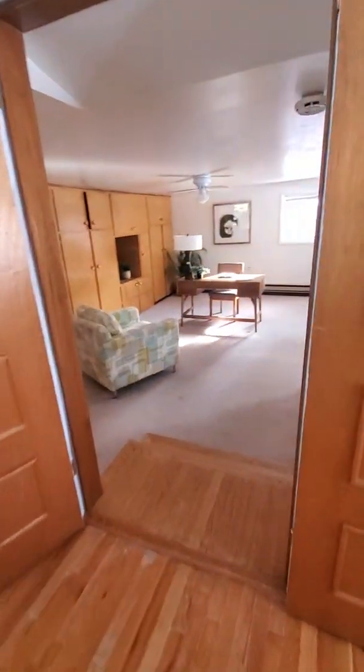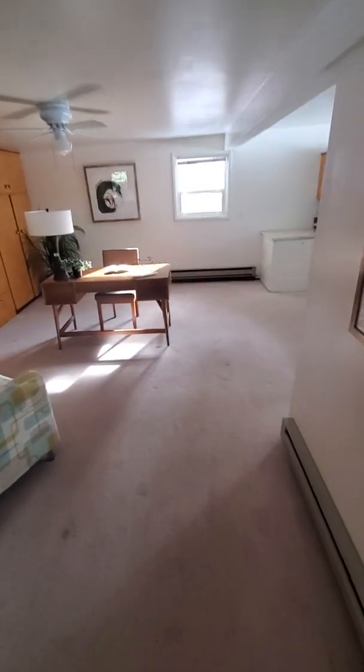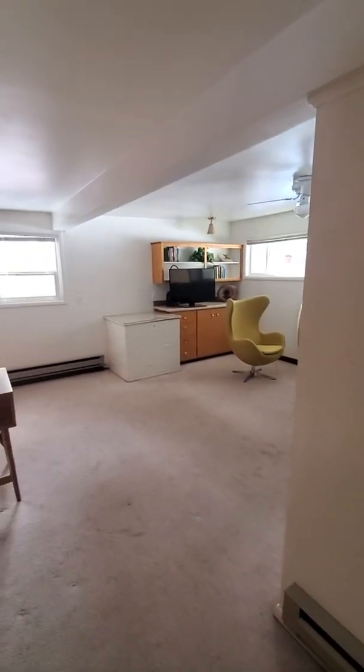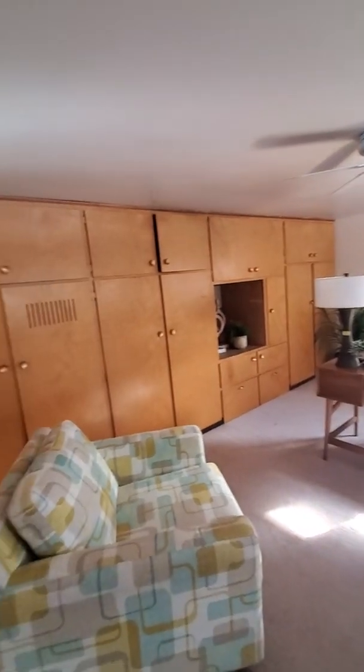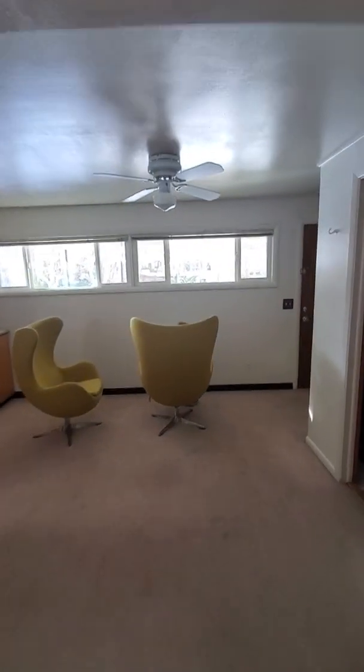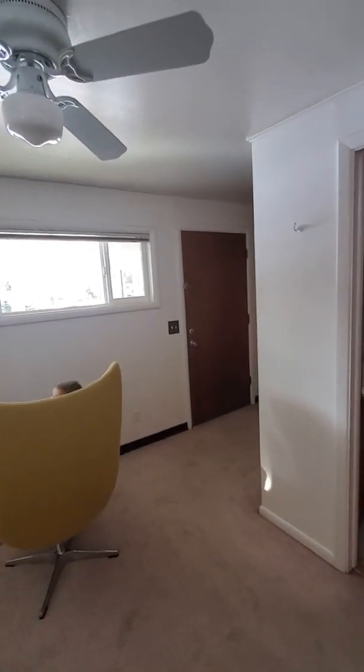So there's a couple steps down, and this is all carpeted. And you'll see in here, it's all baseboard heat as well. So they've got a little desk set up over there, and then lots of built-ins on this side. So this garage was converted a long time ago. This is obviously not a modern conversion, but a whole bunch of built-in closets and that sort of thing. As you come through here, there is a little exterior door right here. You may have seen it from the front.